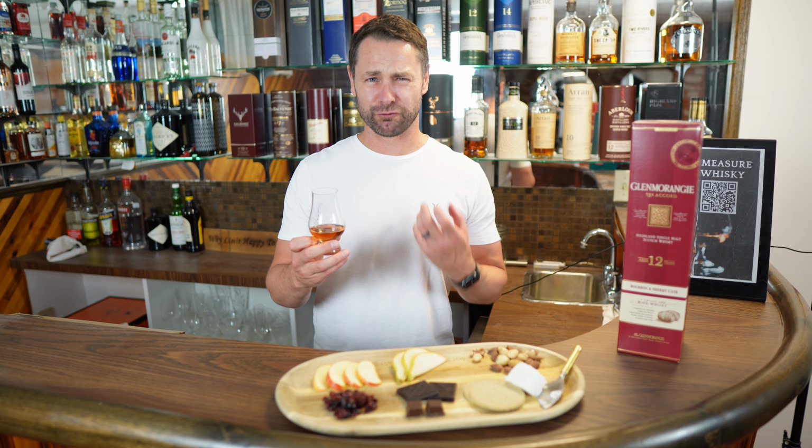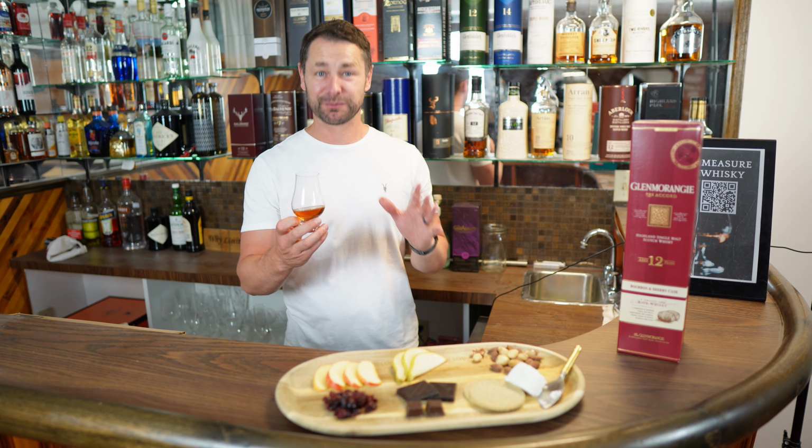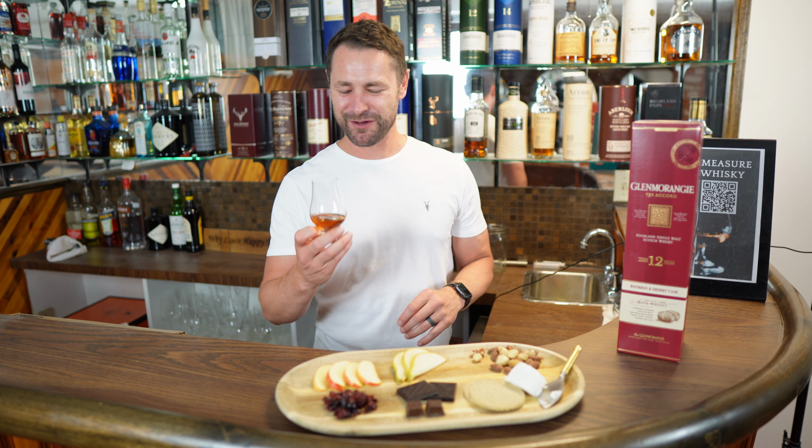It's warm, it's rich, it's fruity. That's unbelievable. What a pairing. Peppermint, dark peppermint chocolate. Crazy.